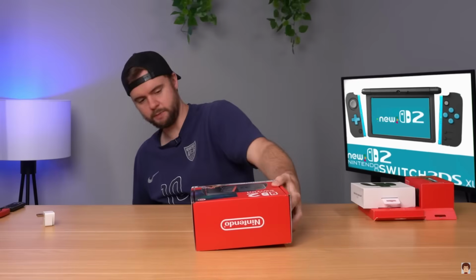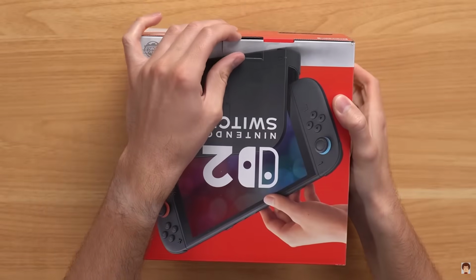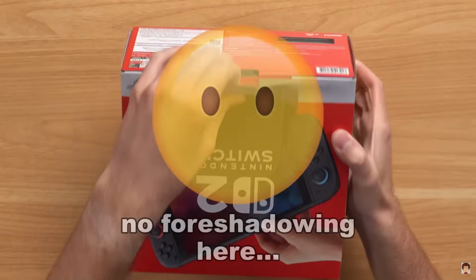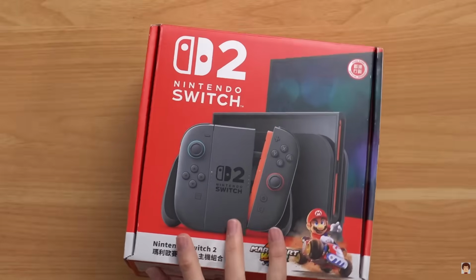But let's go ahead and open this box up and see if this thing is even new, because of course that's the sketchy part. Nintendo consoles are not even sealed, so this thing very well could have been opened up and then repackaged and sold as new. So let's go ahead and slide her on open.